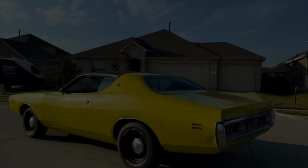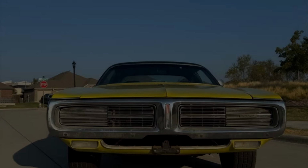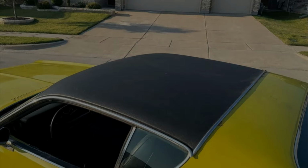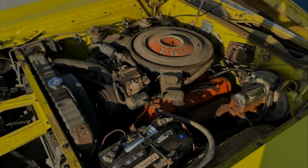A new vinyl top has been added to complement the factory color scheme, while the interior features a black cloth and vinyl bench seat that echoes the era's sporty yet practical design. As a numbers-matching example, it comes with the original VIN plate, fender tag, and door sticker, all intact and adding significant authenticity and collector appeal.